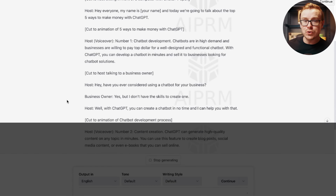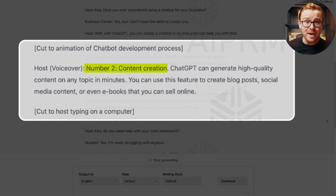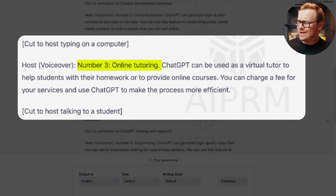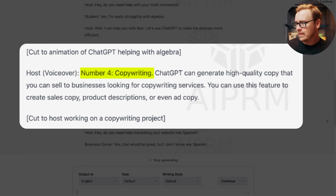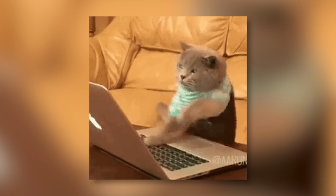All right, so it looks like the first one is chatbot development. Number 2 is going to be content creation, not bad. Number 3 is online tutor. Not sure how you would use ChatGPT to do that. Number 4 is going to be copywriting. And number 5 is language translation. So these are okay suggestions, but realistically speaking, you would definitely need to do much more research for this.